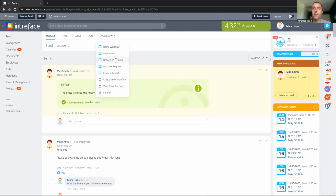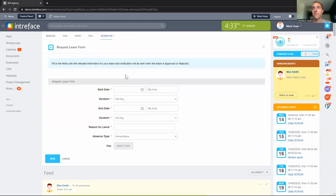Now, again, an administrator can customize what workflows are available here. There are mandatory out-of-the-box workflows that come with Bitrix. You can also set up your own customized workflows as well. So it's up to you here. But what we can do through here is let's request leave. This then opens up a form that we have to complete before the request then goes to the manager to either approve or reject inside the system.